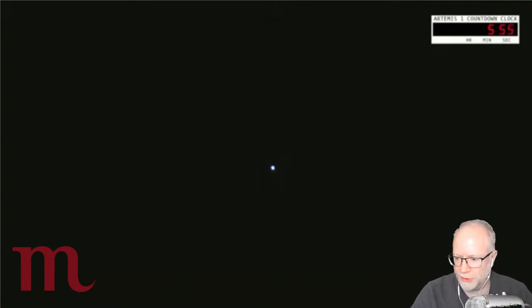But that all happens. The TLI burn happens, let's see, starting at 1 hour and 38 minutes into the mission. So that's when we can hopefully see things happening. But everything is going really, really well. 2 more minutes until main engine cutoff. Mission control is not tracking any kind of problems.